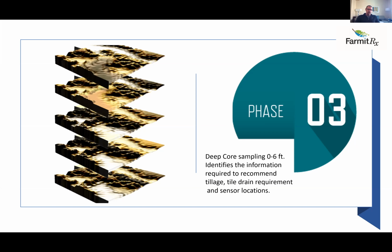salinity chemistry analysis. So this is different than phase 2, where we're looking at full fertility cations and all of the various constituents that we can analyze for. This is a more focused analysis, and there are a lot more samples pulled, in this case, a sample every foot after the 18 inches, so that we can fully characterize the soil down to 6 foot. Think of it in effect as creating an MRI.